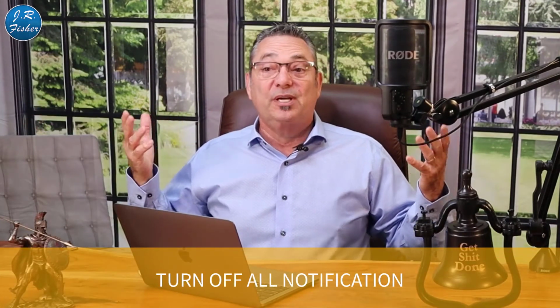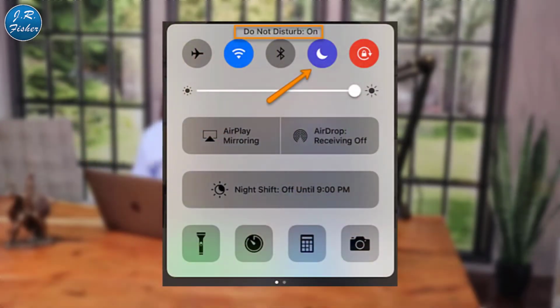All you got to do to apply that blanket to everything, without having to individually turn off your notifications, is just swipe up and click on the crescent moon on your iPhone, and that will shut down all those notifications. Here's a picture of it on the screen right there. You can see it. All you do is click on it, and we call it do not disturb, but basically it's turning off all of your notifications so that you don't get them.